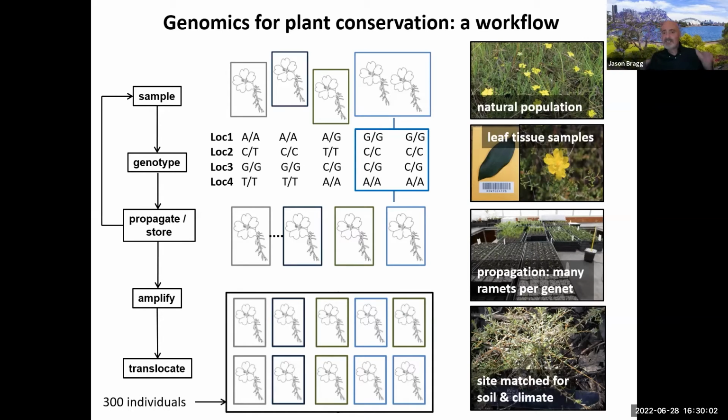Each individual has 2 copies of its genome, though, one that it inherits from each of its parents. So at a given location in the genome, this individual might have an AA, this individual might have an AA also, this individual has an AG, so it is heterozygous. This individual and this individual each have a GG. There are different bases or different letters at different locations, but the same things apply.